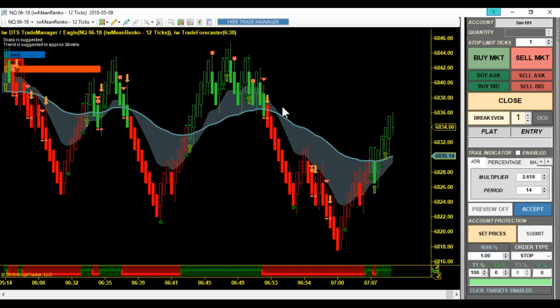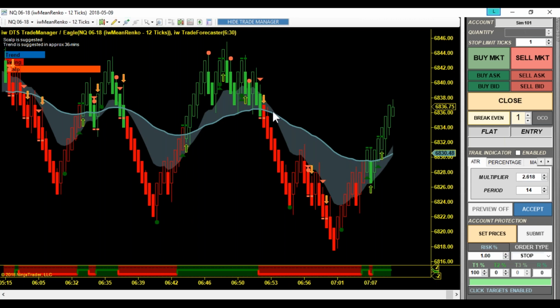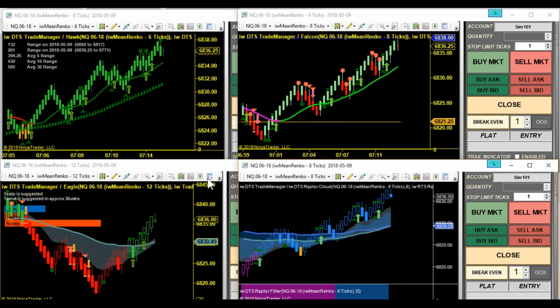So you can see the Eagle very, very constipated here. We got a lower swing, a higher swing, a lower swing. Looks like we're going to put in a higher swing at this point. Trade forecaster saying we are in scalp mode for about another half an hour, give or take, after which we should be transitioning into a trend mode.